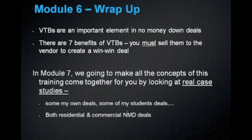So as a wrap up to this module, guys, VTB are an important element to no money down deals. There's 7 benefits. You must sell them to the vendor to create a win-win situation. And that's basically my module 6. Now module 7, look at that. We're actually going to make all these concepts of this training come together for you by looking at real case studies. Some of these are my own deals, some of these are my students, but what I've done here is I've gathered 5 easy to understand no money down deals, and then with what I gave you today and what you're going to understand next, you're going to start to be able to create a mindset where you'll think outside that box.